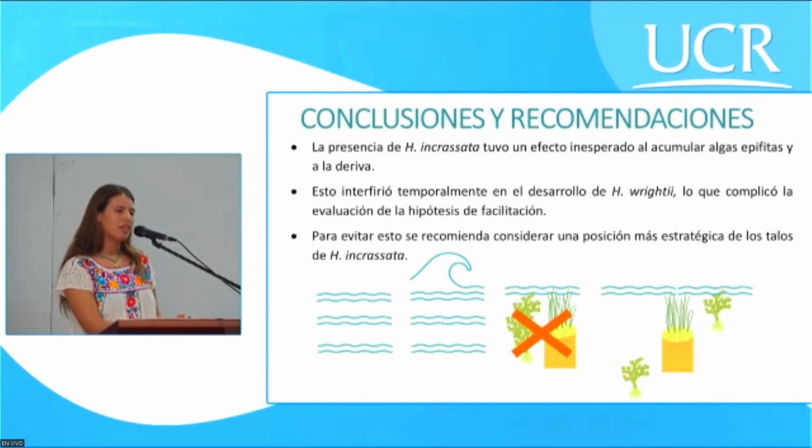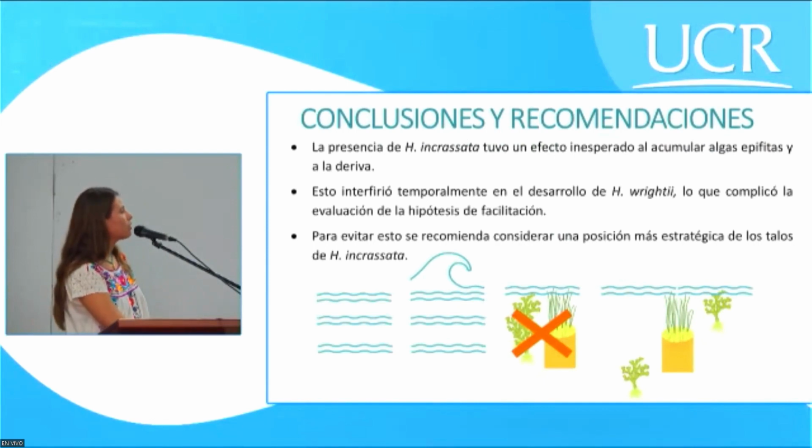Now, a few conclusions and recommendations. Definitely, this effect that I mentioned about the rhizophytic algae was really unexpected, which complicated proving my hypothesis. It would have been different placing these elevated transplants in another position, not with the intention of protecting against the tide, but rather providing more anchorage to the sediment. So as you can see in the picture, a bit more separated in the same position, but in such a way that it shouldn't affect the first process of development of the Halodule transplants.